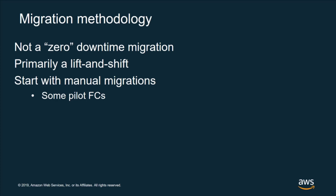We also started with several pilot FCs, and in these early ones there was limited automation, but in order to learn and progress, we did many pilot FCs before we were in full automation mode.